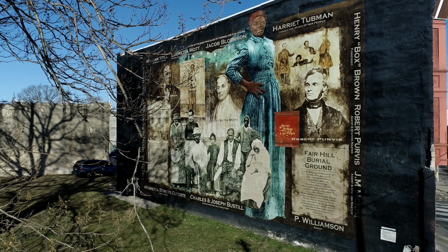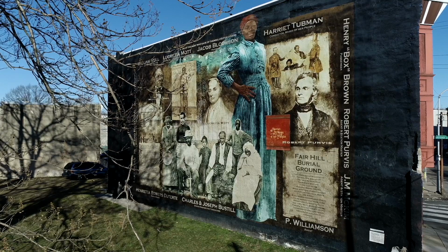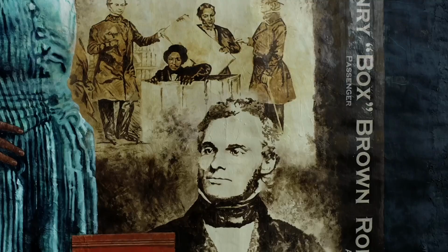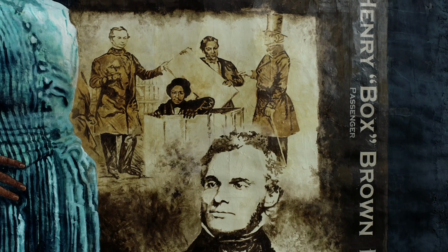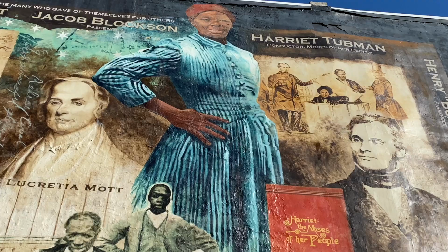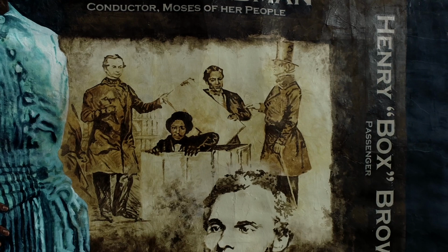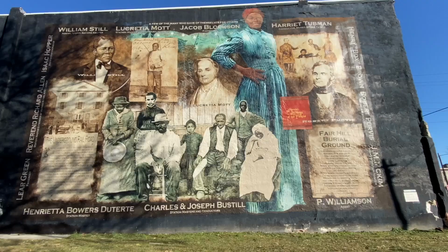Looking up in the upper right-hand corner, you see a depiction of the escape of Henry Box Brown. Henry Box Brown was born in approximately 1815. He was a slave in Virginia who escaped to freedom by arranging to have himself mailed in a wooden crate in 1849 to Philadelphia. Although he escaped to freedom, he always lived under the threat of capture because of the Fugitive Slave Law of 1850. He eventually moved to England, where he lived for 25 years.